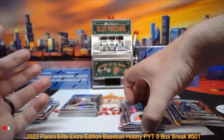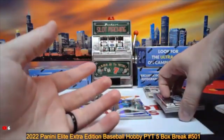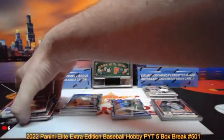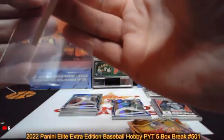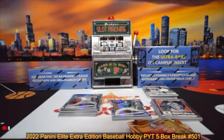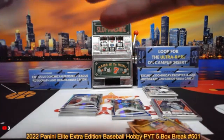All right, we're going to top load the autos we have. We got three boxes left. If you're just joining us, you can get your guess in for the player on the last auto in this break for $20 in credit. You do not have to be in the break to put your guess in. Apparently, Paul's the only one with a guess for this break. If you're unfamiliar with the product too, you can just always Google the checklist.